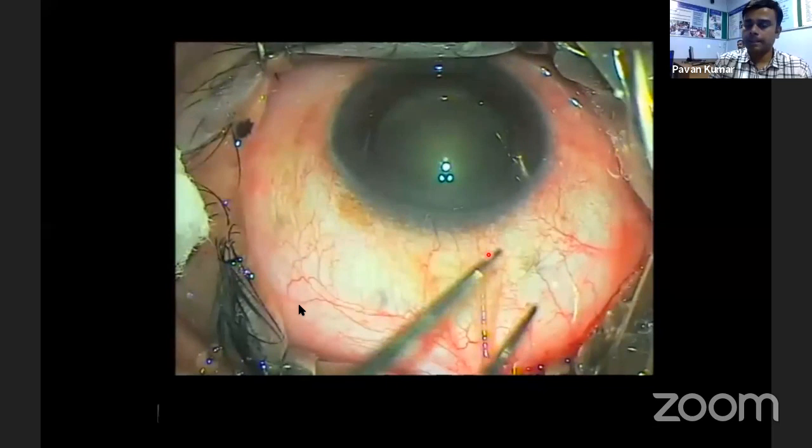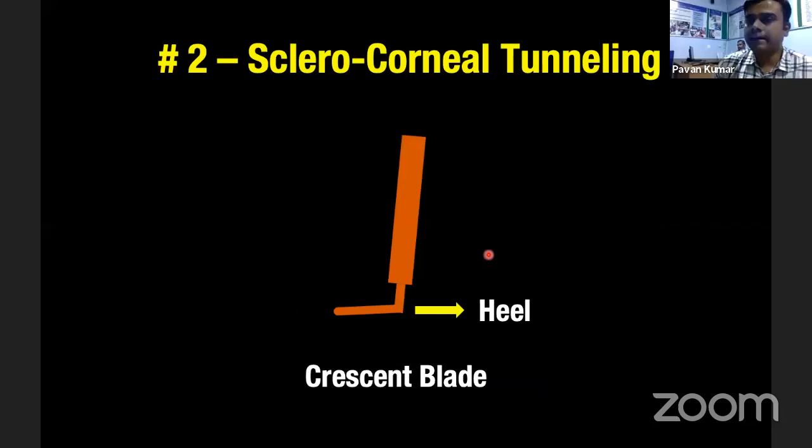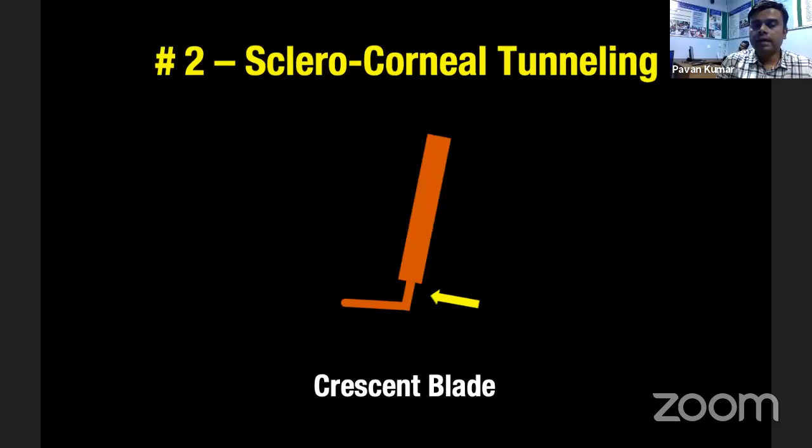The second part is the sclerocorneal tunneling. As they have highlighted, certain complications like buttonhole and premature entry can be easily avoided if you follow a thumb rule. If you take this as a crescent, and it has a heel, then when we are in the sclera, we have to make sure that the heel goes up. And when you are in the cornea, the heel goes down.